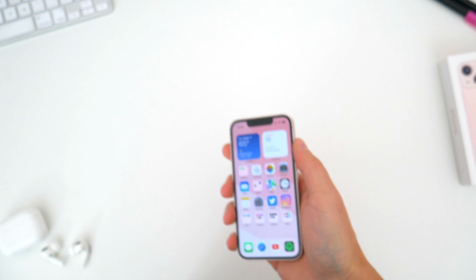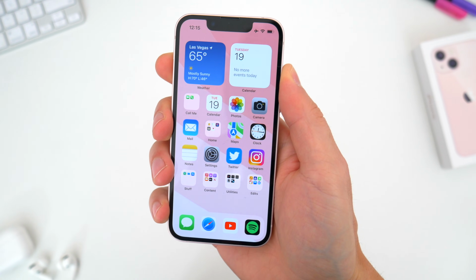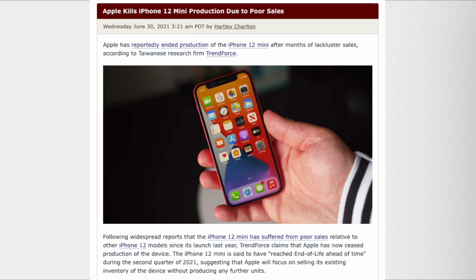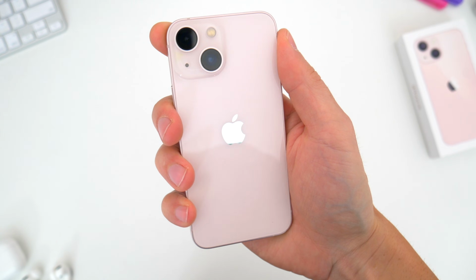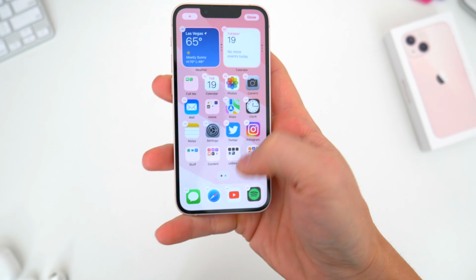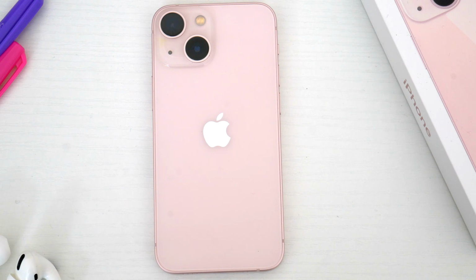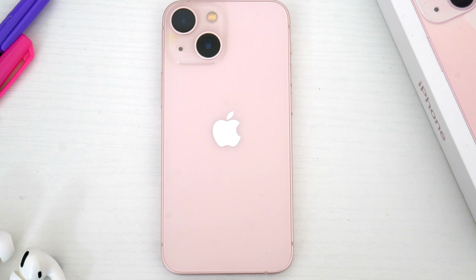So if you had told me a few months ago that Apple was actually going to release the iPhone 13 mini, I probably wouldn't have believed you. Seemingly plagued by poor sales compared to the rest of the lineup and battery issues for a lot of folks, the 12 mini just didn't really feel like the usual uber popular new iPhone. So when Apple announced this new 13 mini alongside the rest of the new iPhones, I was surprised to say the least. I guess the reports of its death were greatly exaggerated.